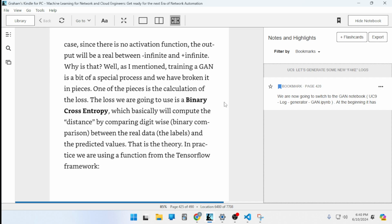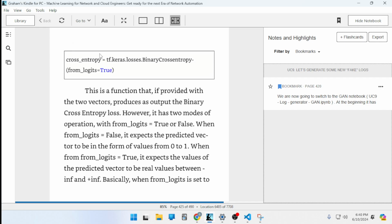One of the pieces is the calculation of the loss. The loss we are going to use is binary cross entropy, which basically computes the distance by doing a digit-wise binary comparison between the real data, the labels, and the predicted values. That is the theory. In practice, we are using a function from the TensorFlow framework. There we go. This is a function that, if provided with the two vectors, produces as output the binary cross entropy loss. That rhymes. Very nice.